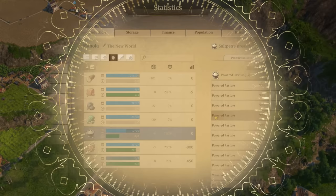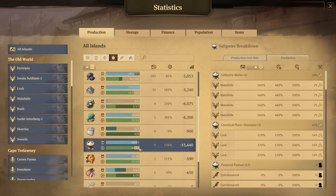Now, I can barely remember where you even get this. Chemical plants are producing it as a byproduct in the Old World, in Malahide, and in Lusk.